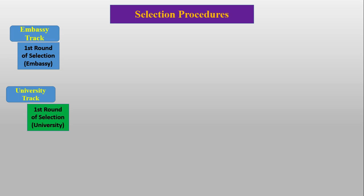The first round of selection starts after the deadline, right? They will check your documents, whether they are apostilled or consular authenticated, or whatever the requirements are, and whether they are fulfilled or not. At least the mandatory or required documents should be complete and submitted to the embassy. Generally, within 2 weeks after the deadline, the embassy track notifies only the shortlisted candidates, not all the applicants who have submitted their applications, because maybe thousands of people are applying, so they cannot send notifications to each one. So only shortlisted candidates get this notification.